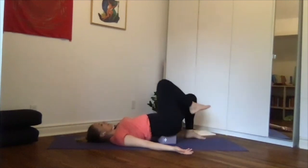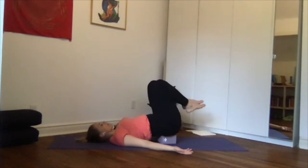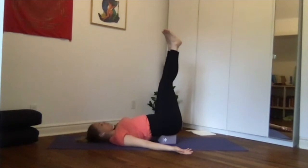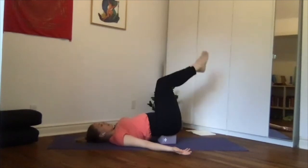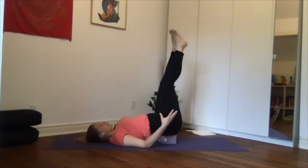And then if you'd like, we'll take one knee into the chest and then the other. And then starting to straighten the legs up towards the ceiling. And the knees can be bent a little bit. That's totally fine. Just trying to have the legs elevated. You could also have your legs on a chair here if that feels better for you. Taking a few final breaths here, letting everything just drop back down.